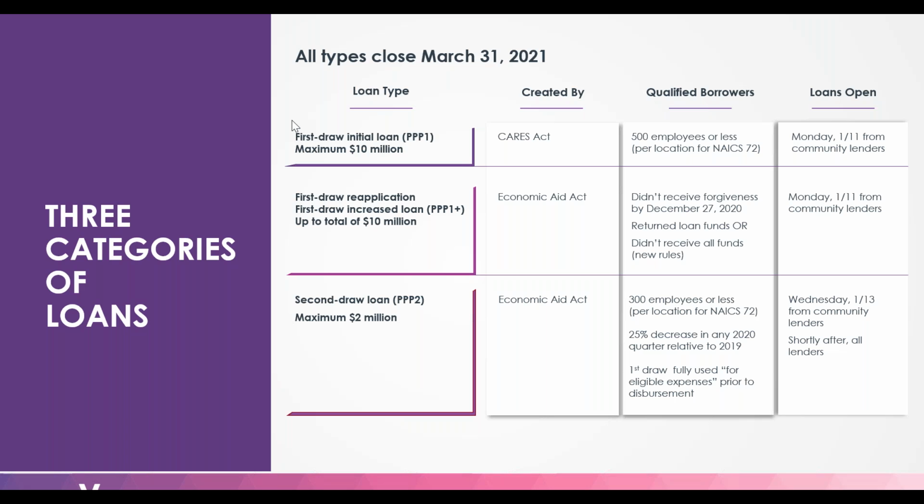Now, I think there's some confusion about what is exactly available out there. There are three categories of loans that are available on what we might call the second round of PPP. And I want to distinguish between second round and second draw. There was a first round of PPP that was authorized by the CARES Act, passed into law on March 27th, 2020.